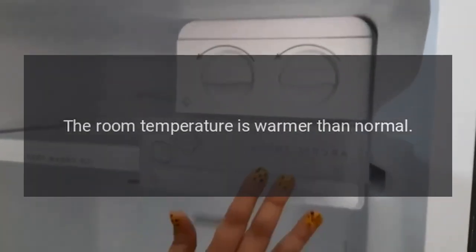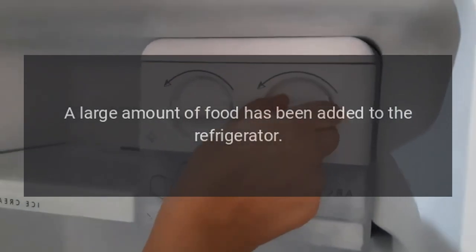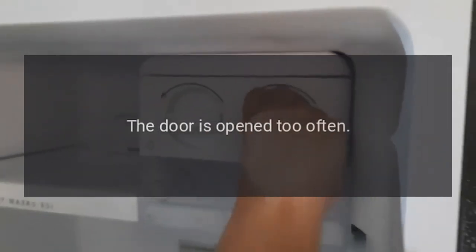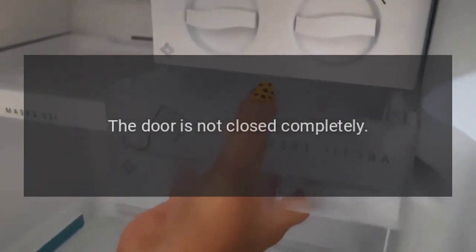Turns on and off frequently. The room temperature is warmer than normal. A large amount of food has been added to the refrigerator. The door is opened too often. The door is not closed completely.